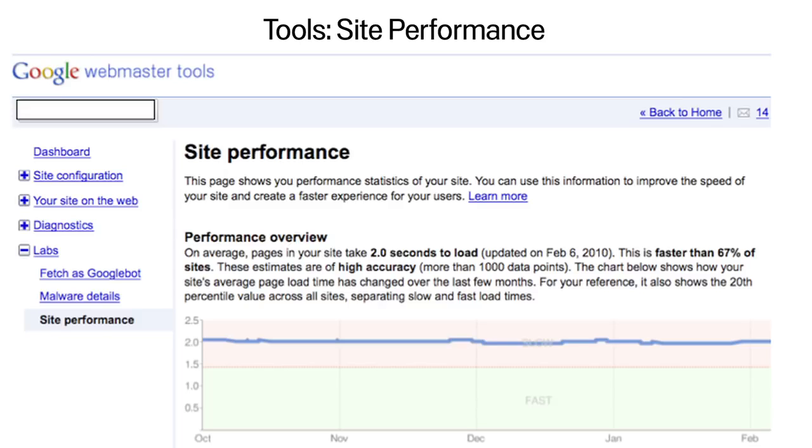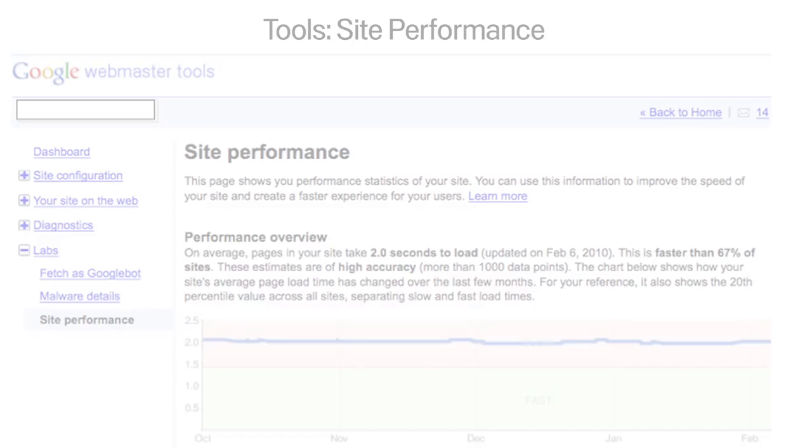So if your site is faster than, say, 95% of the other sites on the web, then you might know that you can then start to prioritize just building out content. However, if your site's on the slower end of sites on the web, then you really know that you should make speed a priority. In addition to site performance and Webmaster Tools, we also have page speed. Page speed is a Firebug plugin that you can use on any URL. So I went ahead and did it on my own site.